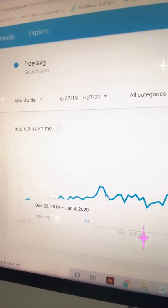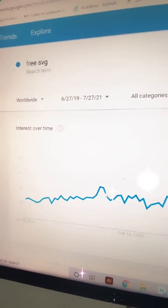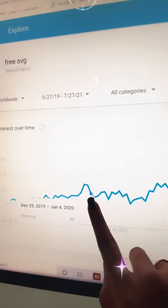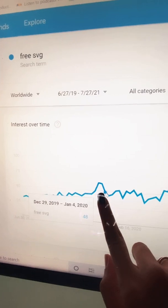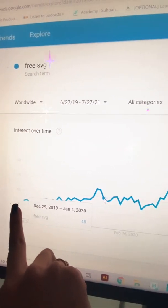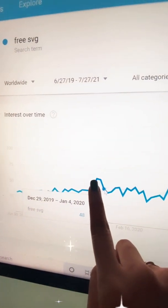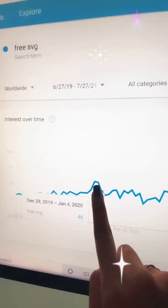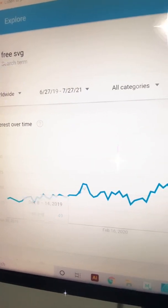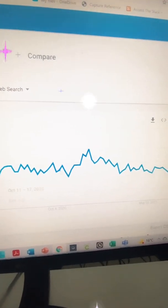So this entire graph, starting from here, let me just move my cursor. Starting from this end to this end is 1 year. So this is the entire 2019. And you can see the highest peak is over here, which was in December. So this was in 2019. Now let's have a look at 2020.